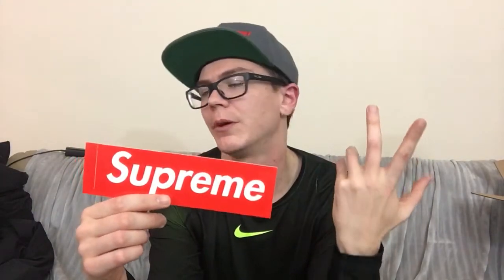Anyway, this is a Supreme Box logo sticker. You do get these for free with every purchase, but I've seen places, especially I think Japan has a bunch of Supreme stores, so these little stickers are everywhere. But these are kind of cool. You put them on your car, put them on your skateboard, put them on your laptop, go to school, people be like, oh, you're a hype beast, yeah, whatever. Or they'll know that you're in the know, and people will get to talk to you about StockX and sneakers and stuff like that.